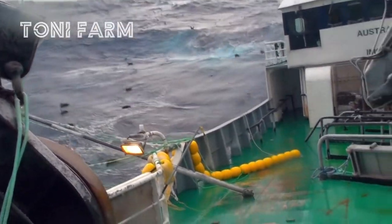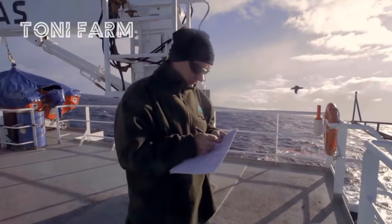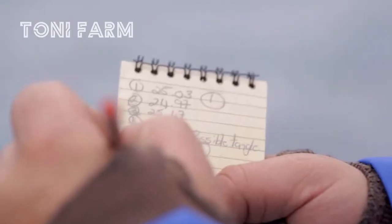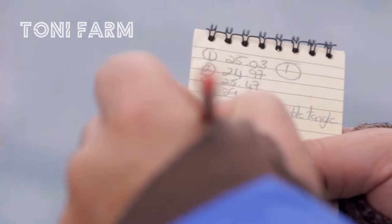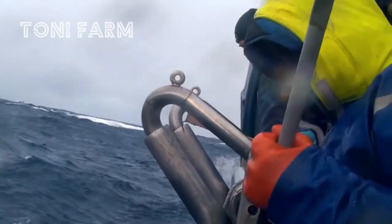To catch this toothfish, the company that oversees the fishermen must have a permit. The number of toothfish catches is also limited. This aims to keep the toothfish to remain sustainable.